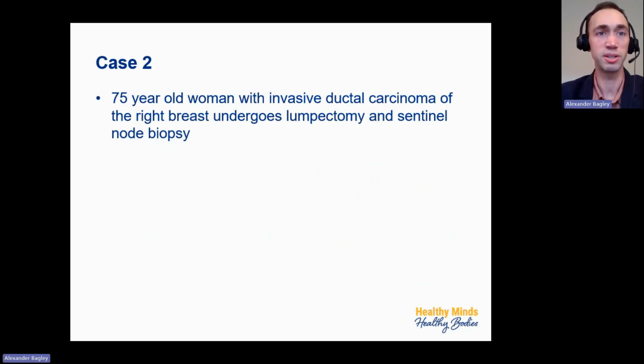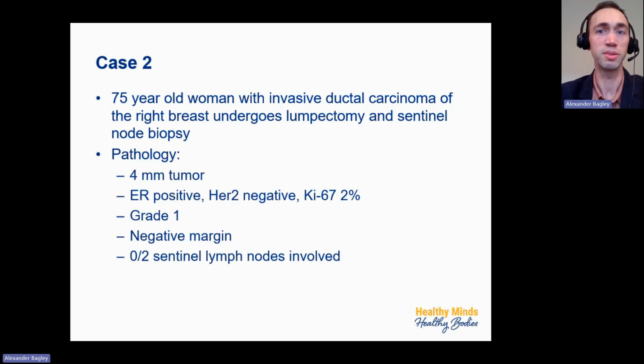So now I'd like to turn to the second case, which would be a 75-year-old woman with invasive ductal cancer of the right breast who undergoes a lumpectomy and a sentinel node biopsy. And the pathology returns as a 4 mm tumor. So this is much smaller than the first case. It's estrogen receptor positive, HER2 negative.